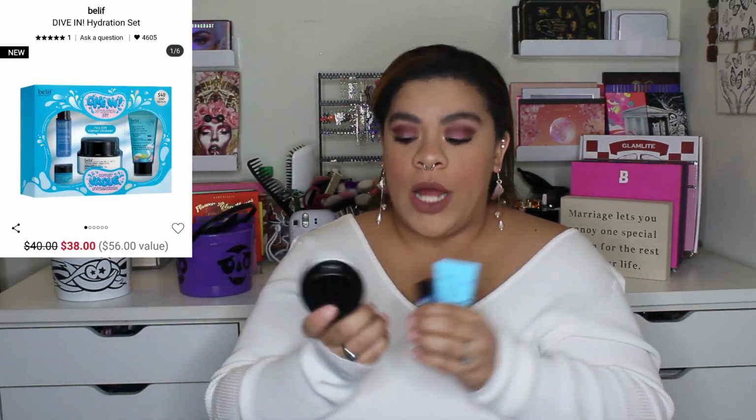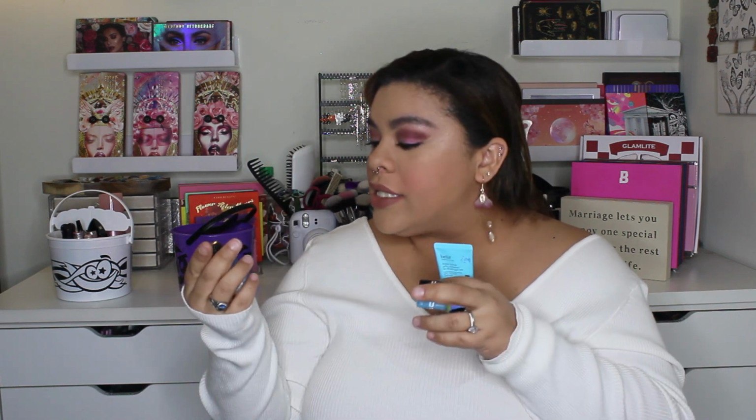So basically it was like $40, but this moisturizer alone is $40 itself. So you basically got all these 3 products for free. And this is a moisturizing eye balm. This is an Aqua Balm hydrating toner, and this is an Aqua Balm jelly cleanser.